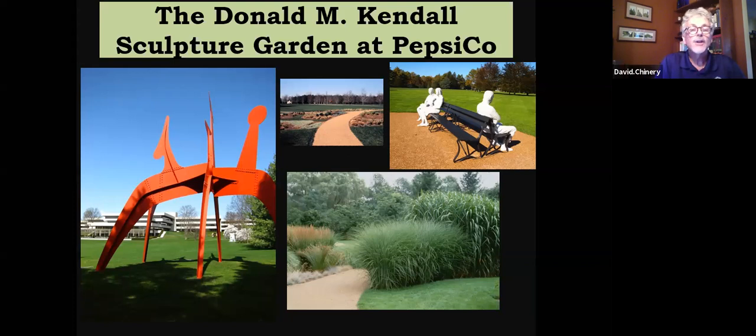So this is called the Donald M. Kendall Sculpture Garden at PepsiCo. It's in a part of Westchester called Purchase, and Purchase is not too close to the river. We're actually over by the Connecticut border and Greenwich, so it's a little bit further away from the river. And this garden was named for Donald M. Kendall, who was the chairman of the company, who moved the company to this site in 1965.